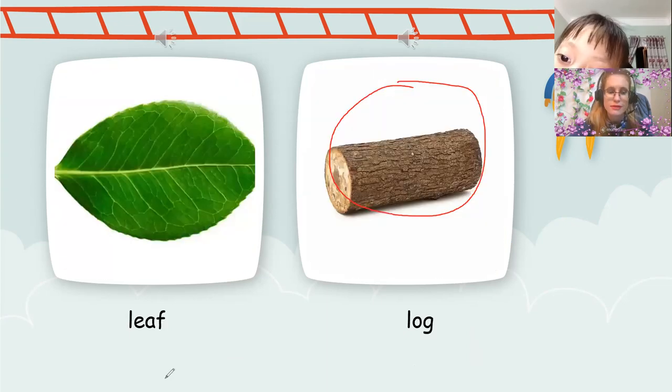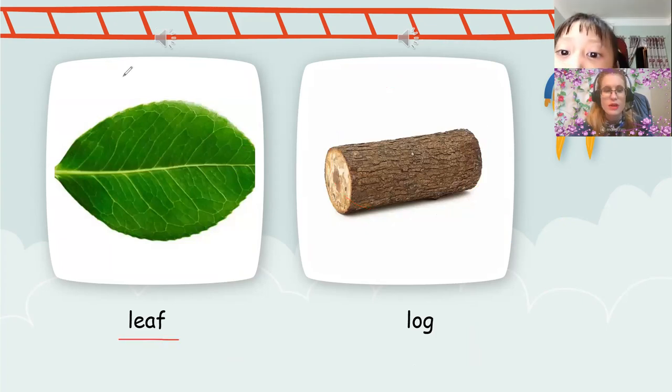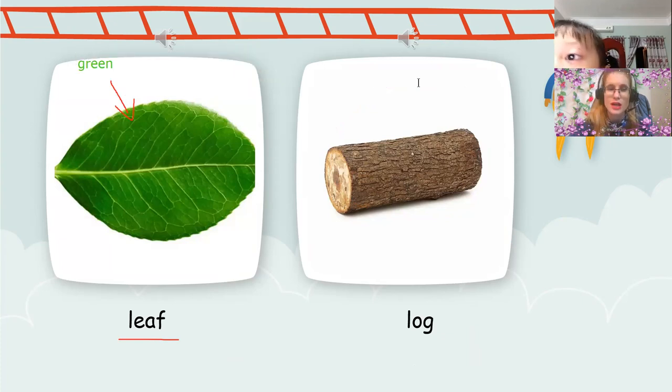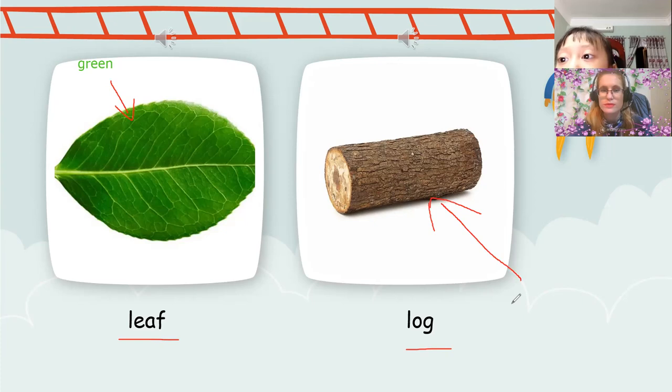Next one. Leaf. What color is this leaf? Green. Yes. Good job. Log. Good job. What color is this log? What color is this log? It's brown. Brown. Good job. Very nice.